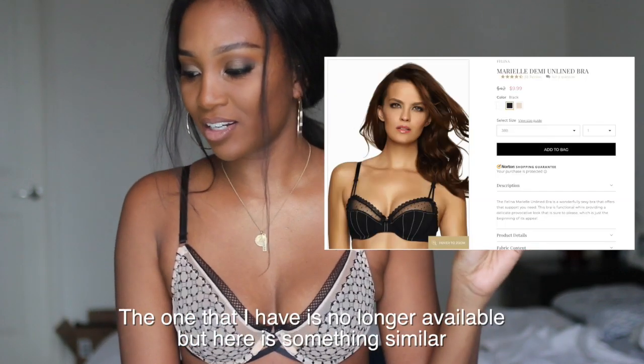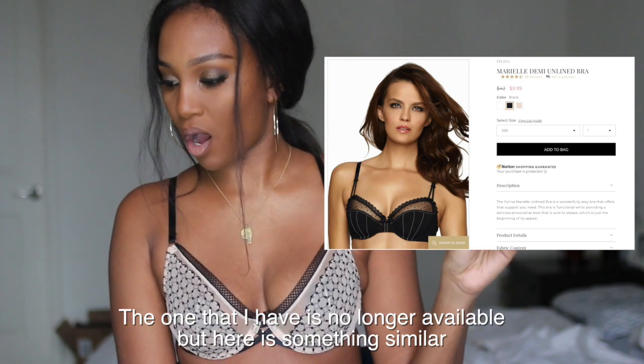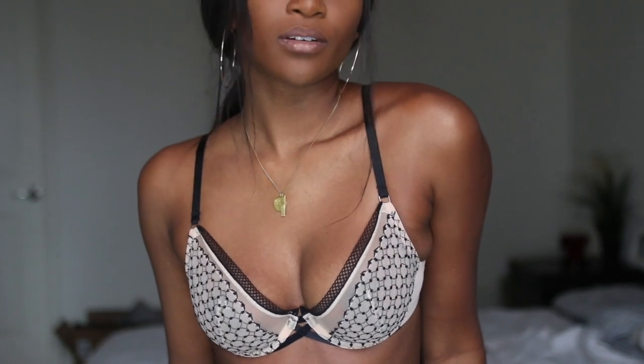The B-Set Underline Plunge Underwire Bra. This one feels extremely comfortable because there's no molding. So basically it's just fabric. Extremely comfortable, but you still have the support because down here is bone. I think when I go shopping again, I'm gonna get the matching pants to go with this one because this is just a very pretty, beautiful bra.